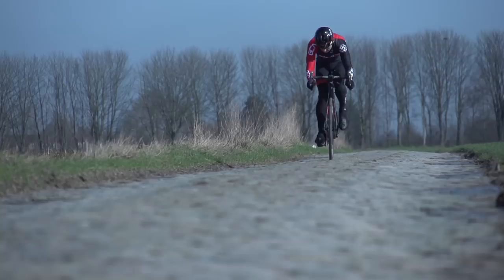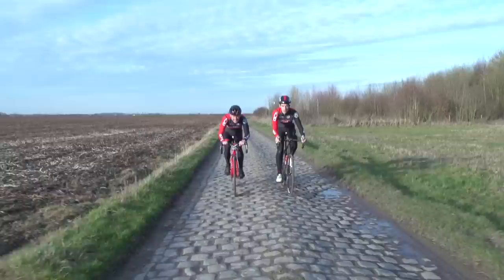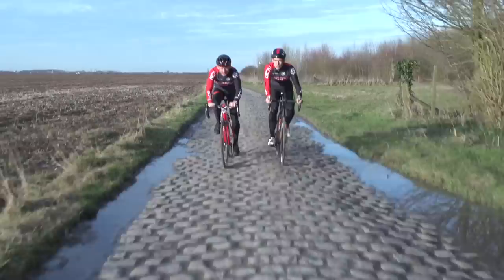So hopefully those little tweaks will make your cobbled experience a little bit more comfortable and maybe a bit quicker too. That's right, and make sure you pack your best pair of legs before you set out.